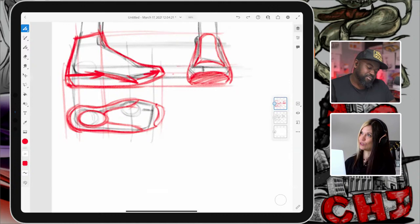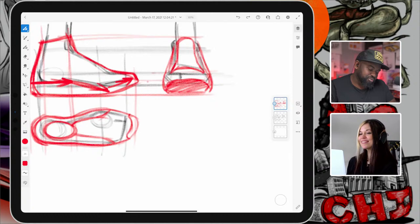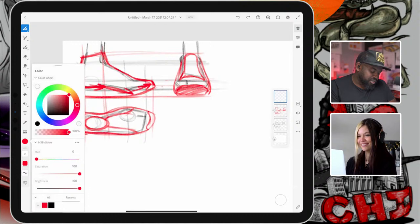All right. So if I turn this layer off, there's the foot, there's the shoe. Foot, shoe. Cool. So like I mentioned, we have planes at play. So we're going to treat this foot and shoe like a loaf of bread.